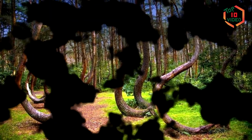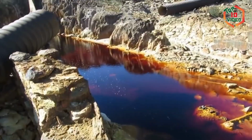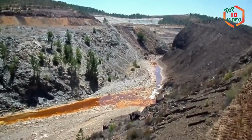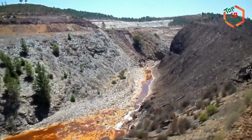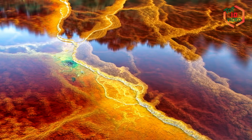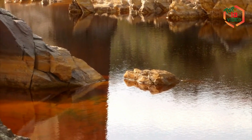Number 1. Rio Tinto, Spain. Last but not least in our search for the most beautiful and mysterious place in the world is Rio Tinto in Spain. Unlike the other places on this list, most of which are perfectly safe places to visit and experience, Rio Tinto will kill you. Rio Tinto is a bright red river. The cause of its color is not so different from the cause of Lake Hillier's bright pink color, except instead of high salinity, Rio Tinto has a pH balance of 2.